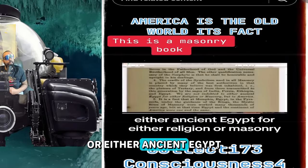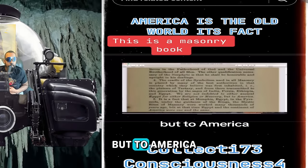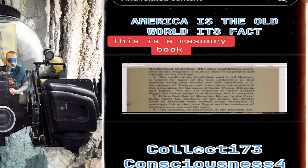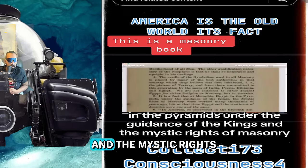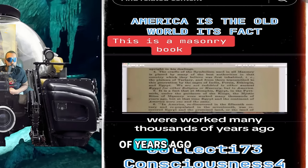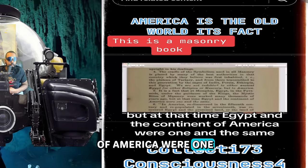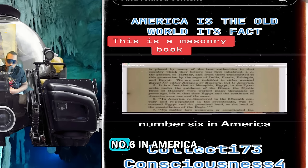Question. Either ancient Egypt for either religion or masonry, but to America. It is fact that at Memphis, Egypt, in the pyramids, under the guidance of the kings and the mystic rites of masonry, were worked many thousands of years ago, but at that time, Egypt and the continent of America were one and the same.